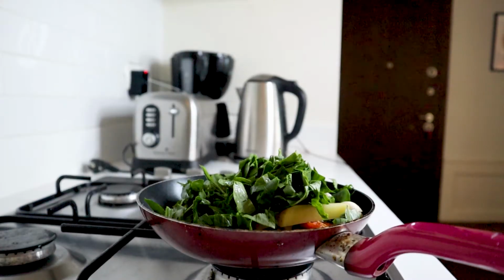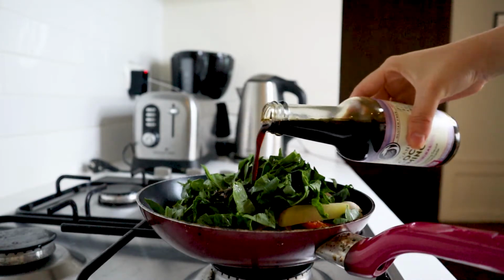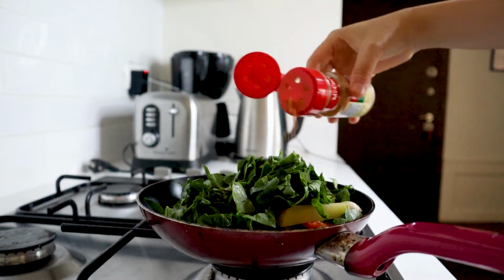Alright, so basically now that I have the spinach, potatoes, the mushrooms, and also the red pepper, I'm gonna go ahead and add some spices. So from the States, I got some coconut aminos, so I'm just gonna add a little bit of that. It's gonna add a really nice flavor to these veggies. Then I also have the seasoning, which is basically some paprika, garlic powder, onion powder, and a little bit of salt with sugar. So I'm just gonna go ahead and add these.